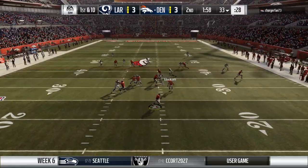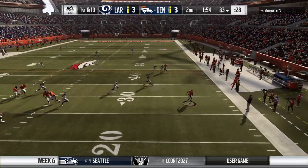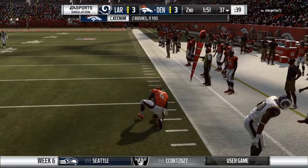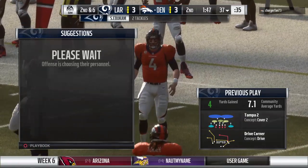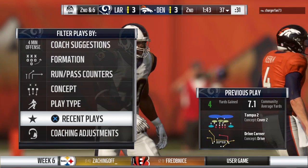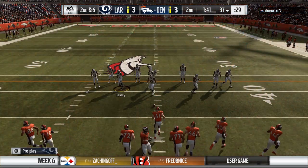On first down, it's Keenum. Flushed out right, and he'll be brought down right around the 37. He'll wind up getting about 4 there on the scramble, and it's second down. Yeah, he only gets a few yards on 1st and 10, but he's better off doing that than throwing an incompletion or even worse, an interception.